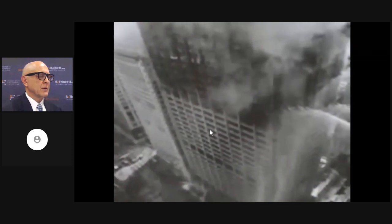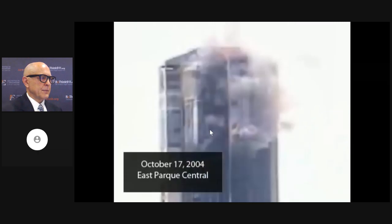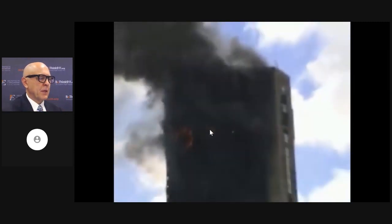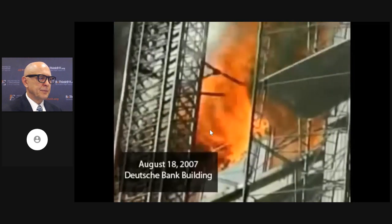It did not collapse. October 17, 2004, the East Tower of the Park Central complex in Caracas, Venezuela, suffered a 17-hour fire which spread across 26 of its 56 floors. It did not collapse. August 18, 2007, a fire broke out on the 17th floor of the Deutsche Bank building in New York, a building undergoing deconstruction after being heavily damaged by debris from the South Tower on 9/11.